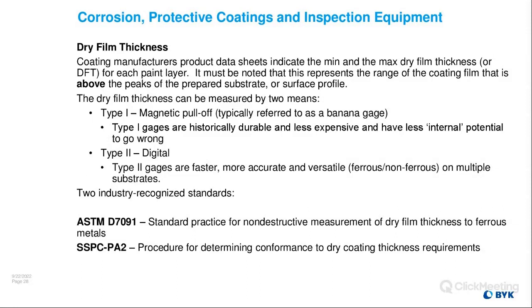Just like coating manufacturers are always trying to update their products, the major manufacturers of the inspection products are always working as well. So you don't want to get left behind. As far as industrial coating projects are concerned, I think ASTM D7091 is followed more across the industry as well. But anyways, there's two recognized standards for verification of accuracy and calibration in measurement, frequency of measurement. D7091, standard practice for non-destructive measurement of dry film thickness to ferrous metals. And SSPC PA2, procedure for determining conformance to dry coating thickness requirements.